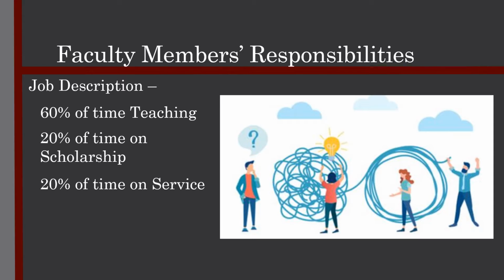In reality, a faculty member's responsibilities include, of course, teaching. And 60% of our time here on the Palmetto College campuses is spent doing just that, teaching students. This includes teaching in class. This includes laboratory classes. This includes meeting with students to discuss study habits, meeting with students in office hours, and sometimes volunteering our time to actually tutor students to help them do better in their classes.